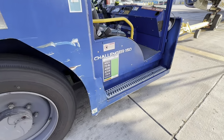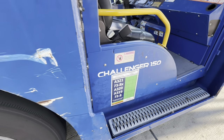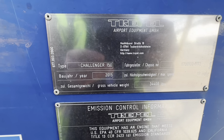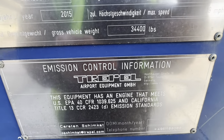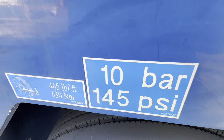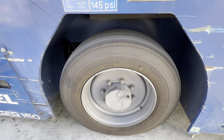Moving on. I noticed one of our tugs right here, and it's always interesting to see the ground equipment. And this is a Challenger 150, and look at the ratings on this thing. I am always fascinated by any kind of machinery that is basically heavy duty. What I found really fascinating is this little placard right here. Look at the torque on the lug nuts. That's more than an aircraft.